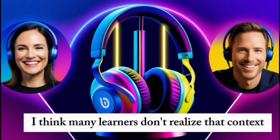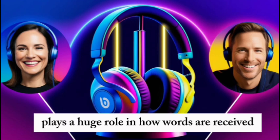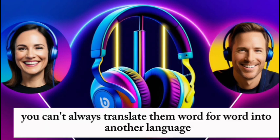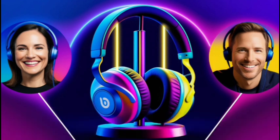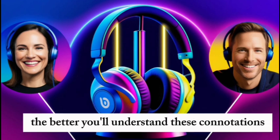I think many learners don't realize that context, whether cultural, emotional, or social, plays a huge role in how words are received. This is why idiomatic expressions and phrasal verbs are so tricky. You can't always translate them word for word into another language, and they often carry subtle meanings that only come with familiarity. Yes, and that's where immersion and regular practice come in. The more you engage with native content, the better you'll understand these connotations.